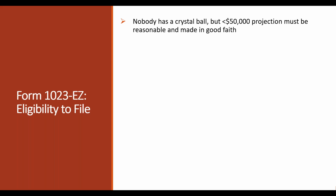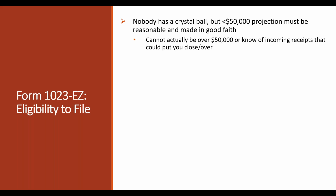You have to very reasonably and honestly say that sitting here today, we can project that we will not go over $50,000 in this year or any of the next 3 years. So what's that based on? Well, you cannot actually be currently over 50,000, right? You can't just straight up lie. You also can't know of incoming receipts that could put you over $50,000 in the near future. So if I'm at $45,000, but I have a promised donation of $10,000 coming in next month maybe, or at least very serious conversations about getting another $10,000, I wouldn't fill out the easy form, right? That's too close to knowing that I'm probably going to go over 50 to use the form.